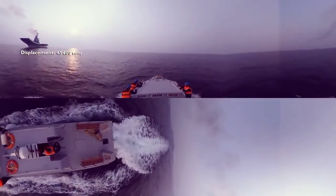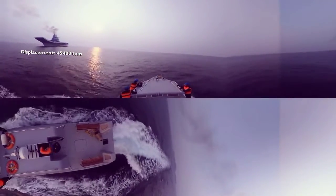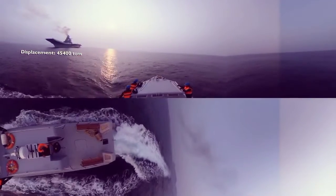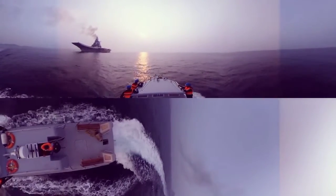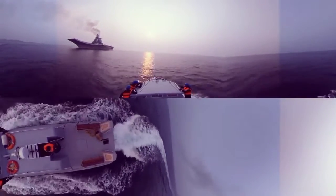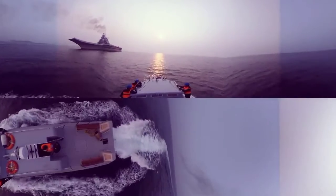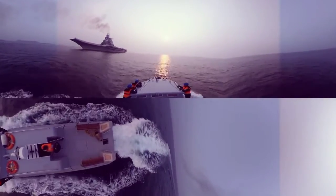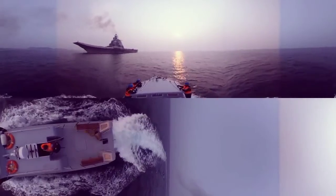She is the largest ship operated by the Indian Navy, and she has a loaded displacement of 45,400 tons, which is approximately equivalent to the weight of 7,500 African bush elephants. Let us circle around the ship before we board her. Please feel free to move the screen to have a better look at the ship at any time during the video.